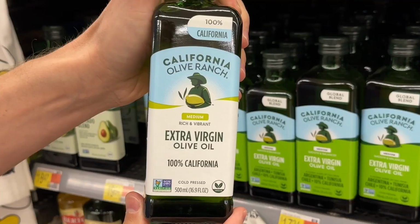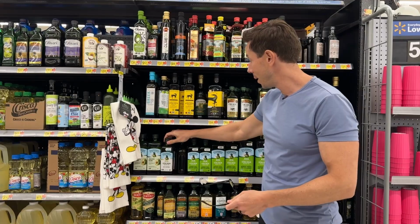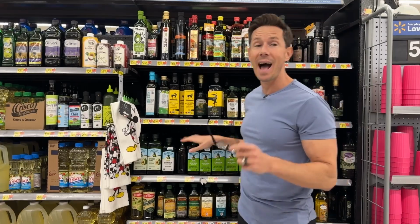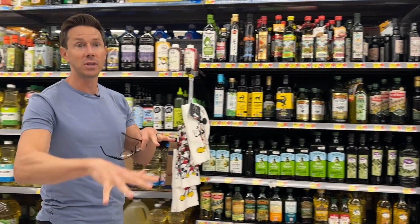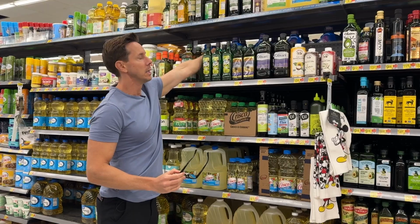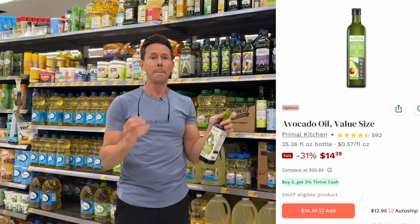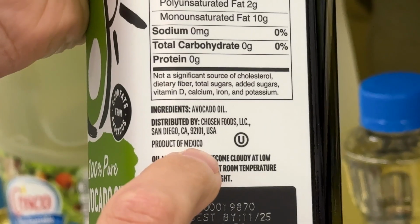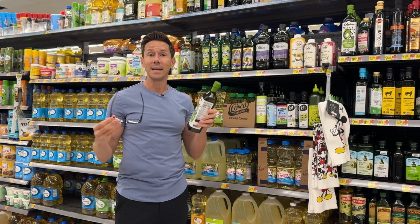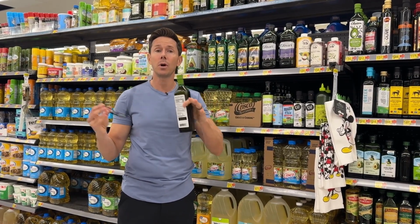What else here? California Ranch, but the 100% California one, yes. The blend of 4 different countries, no. And when it comes to avocado oil, the same problems I just discussed are prevalent in that too. The 2 brands that I know for a fact are real and I use are Chosen Foods and Primal Kitchen, because they're only from Mexico, and they're actually from the Michoacan region, which is where they make Hass avocados. Other ones, not saying they're bad per se, but they're gonna have multiple countries of origin.